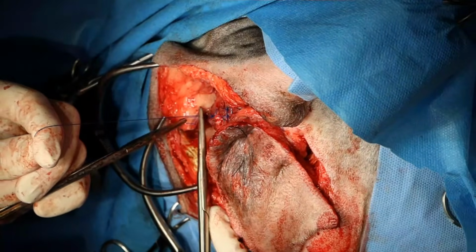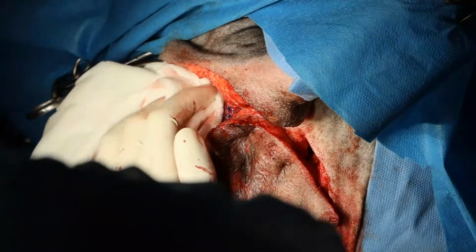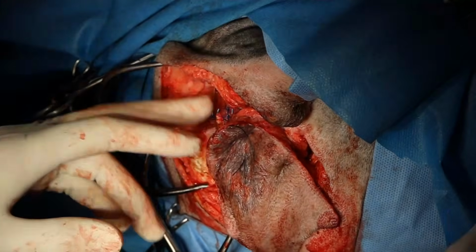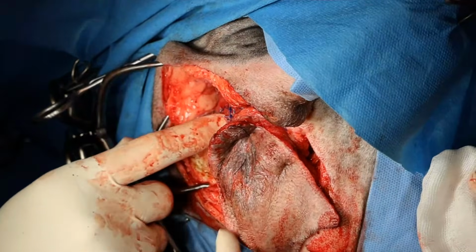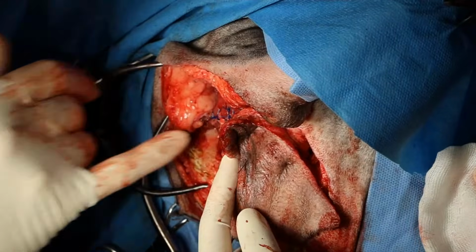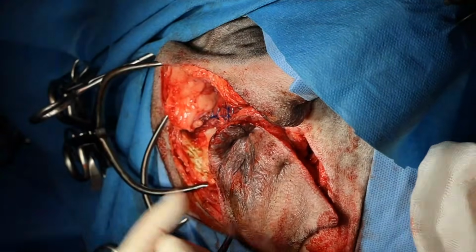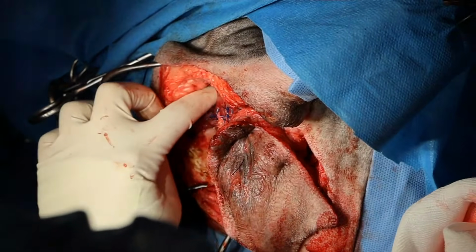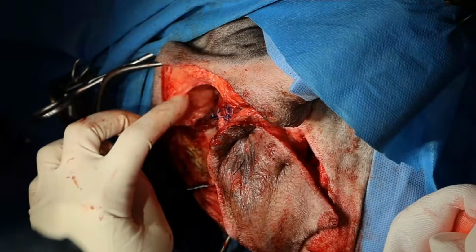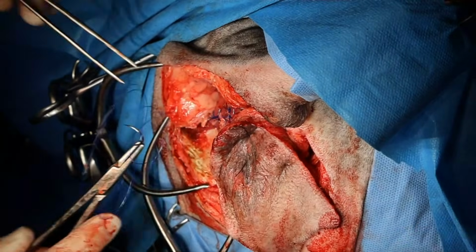Can I get another proline, please? So that's nice and solid there. I've just got a little gap right here in the middle of the peace sign, the Mercedes-Benz sign, that I'm going to fill in with a few more little sutures.